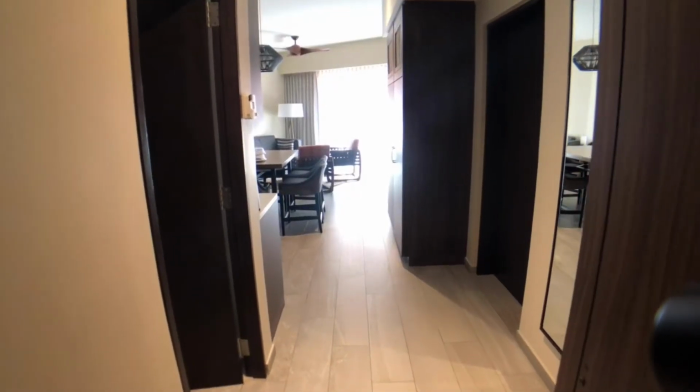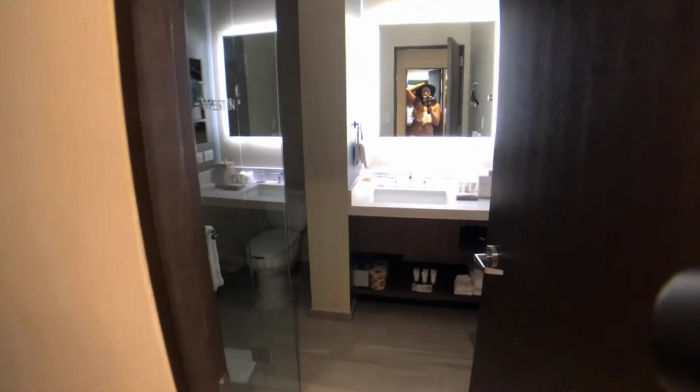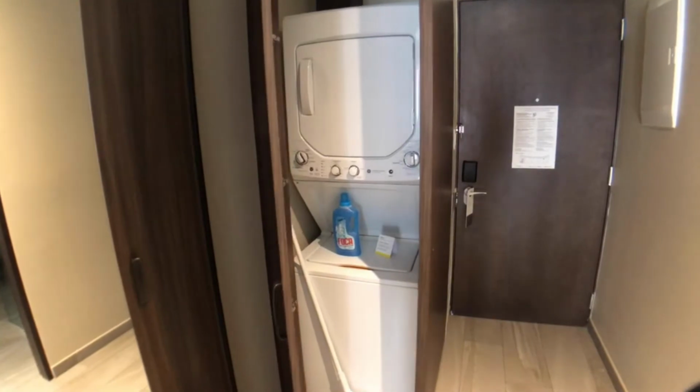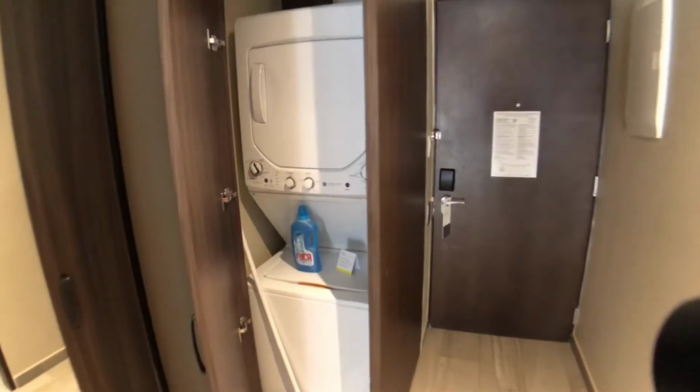Welcome to my room. Let's see, we have the first bathroom in here with a shower. And then over here, we have washer and dryer. So I'm totally gonna be doing some laundry before I go home. I love when they have washer and dryers in the hotel rooms because I'm lazy and I don't want to do laundry when I'm back home.